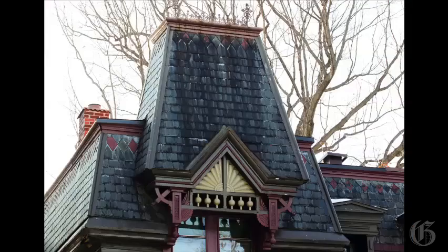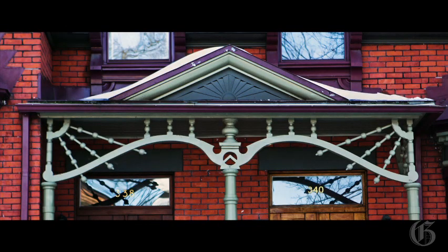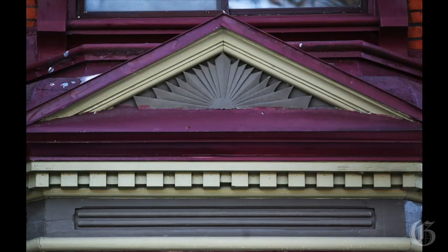Very beautiful tower in slate, with multicolored slate, red and gray. Here you can see it better with the tops of the dormer windows, and the entrance with another stylized sunburst. And look at the spindles that are used. The color of the house is really quite interesting, and both neighbors have decided to paint the house the same.